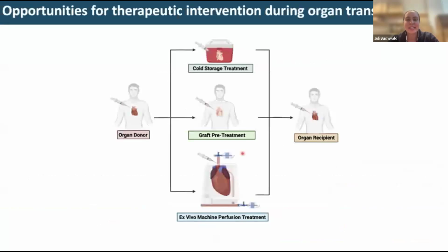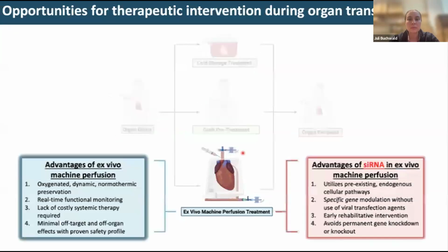Organ transplantation is uniquely suited for therapeutic intervention. 10 to 30% of heart transplant recipients develop primary graft dysfunction, partially due to ischemia reperfusion injury, or IRI, contributing to significant morbidity and mortality, and for which there are no effective therapies. We believe that harnessing the platform of ex vivo heart perfusion, or EVHP, to target IRI using siRNA-based therapies would allow for the rehabilitation and ultimate transplant of hearts currently deemed untransplantable.